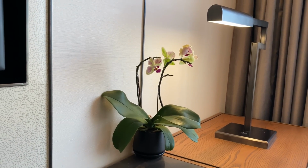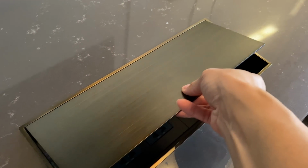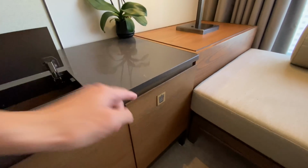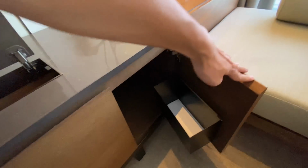You've got orchid flower there, which looks really cool. It's real, by the way. Down here, open the flap, you'll find power sockets and USB ports. And then here you'll find a rubbish bin, which is in addition to the one in the bathroom.